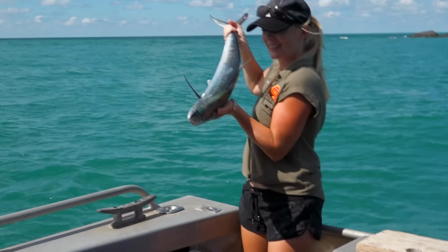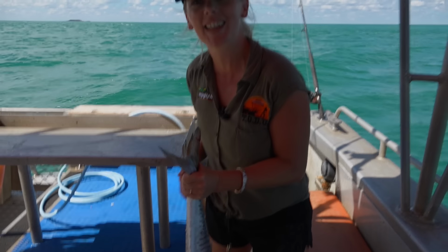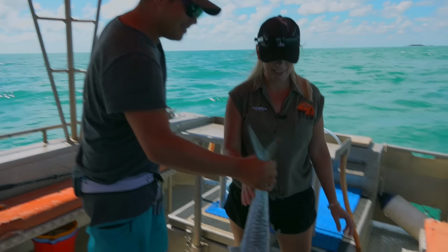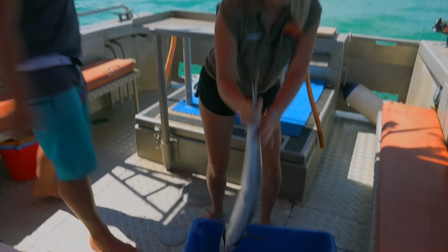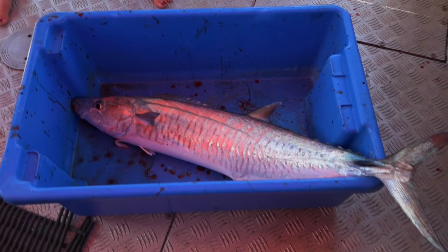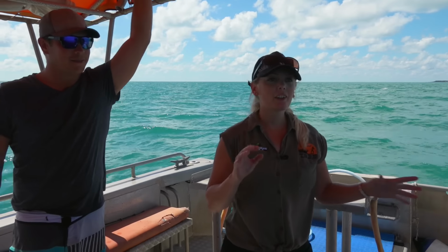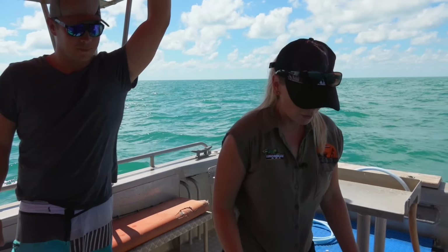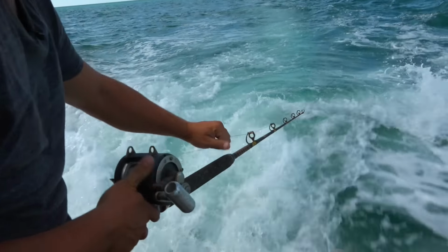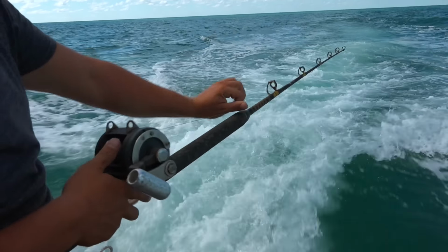Past these rocks over here and we picked up this guy. Probably about 8-9 pounds, yeah, I reckon. He's a good size. Very cool. We've been fishing for a matter of like 10 minutes. We've picked this guy up straight away. Once again, the Arafura Sea delivers.